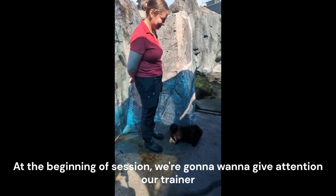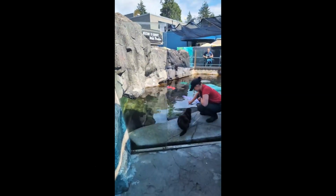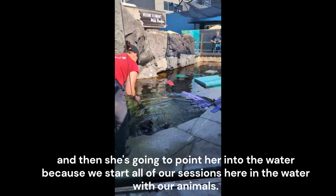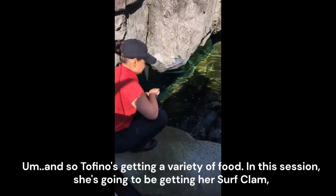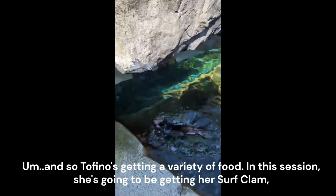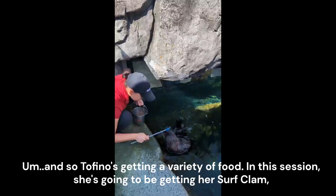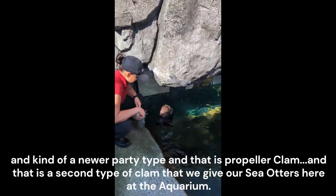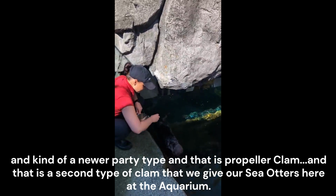At the beginning of the session, what we're going to want to wait for is for her to give attention to our trainer, and then she's going to point her into the water because we start all of our sessions here in the water with our animals. And so Tofino's getting a variety of food. In this session, she's going to be getting her surf clam and kind of a newer prey type, and that is propeller clam. That's the second type of clam that we give our sea otters here at the aquarium.